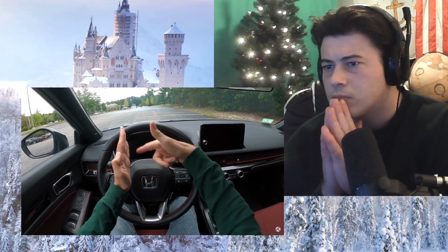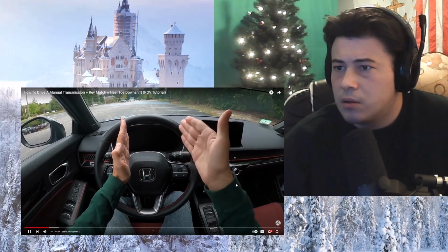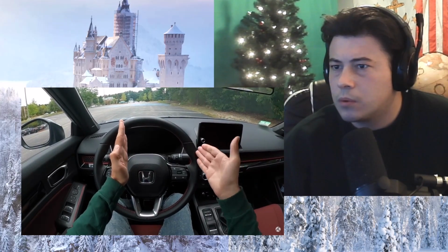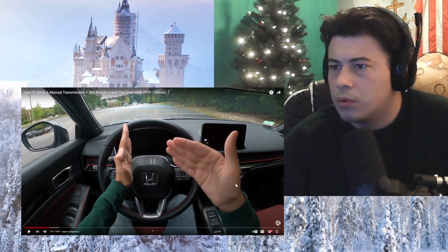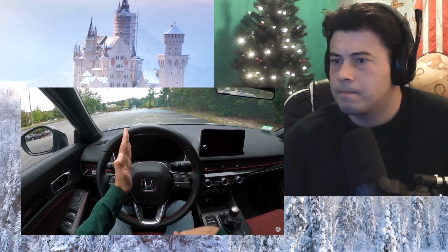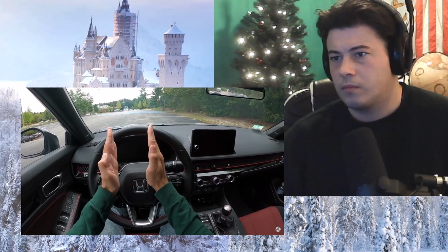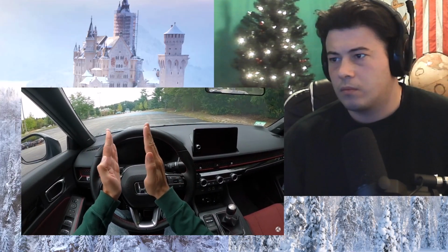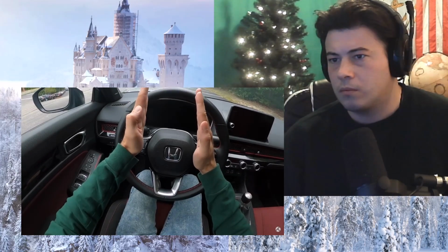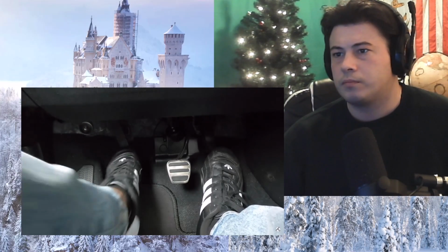So if it's at idle, it's maybe spinning at 800 RPM. If it's at red line, maybe it's spinning at 6,500 RPM. And then you've got your transmission, which connects the engine to the wheels. And between that is a clutch. And the only thing this pedal does is separate the engine from the transmission.